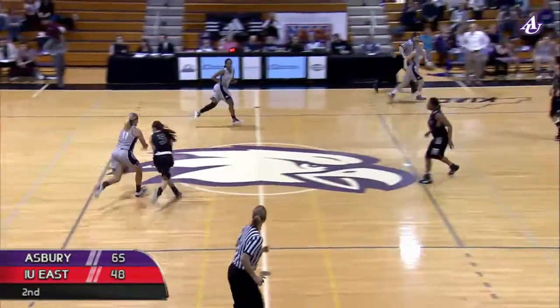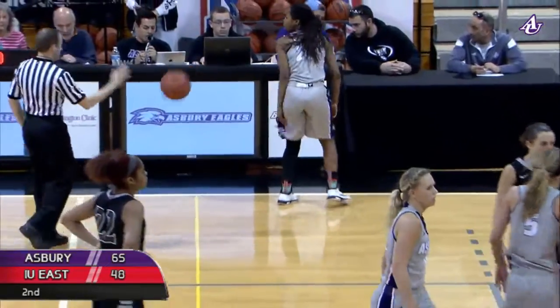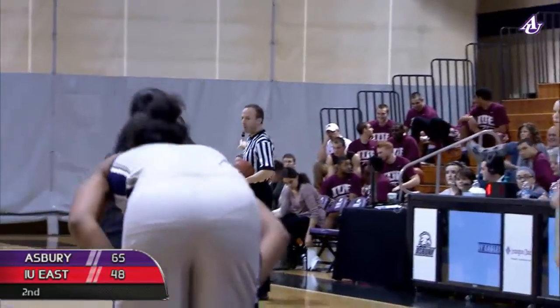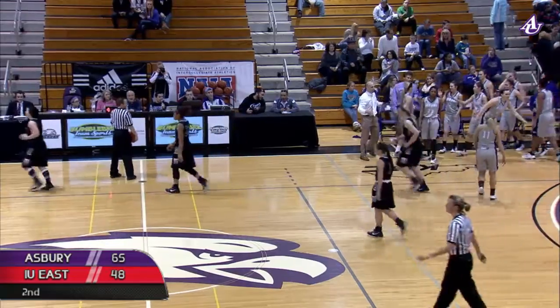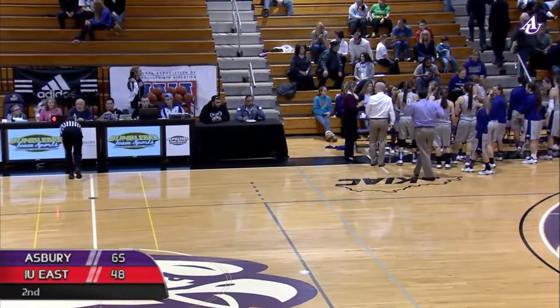Yeah, look at that, another steal. There's Bailey Brown, and a foul called on Kristen Miller. And this Asbury team's starting to get back into their rhythm as the defensive pressure is starting to force some turnovers for the Lady Red Wolves. And Coach Selhorst is going to call a timeout. She's not happy with the effort. They were down 6, and now they're down 17.